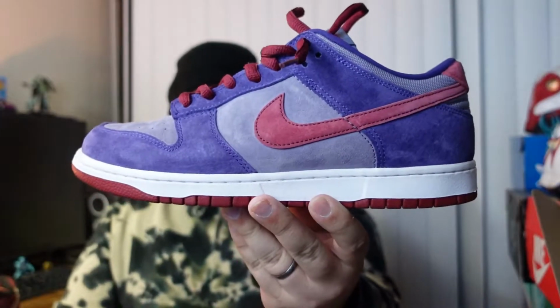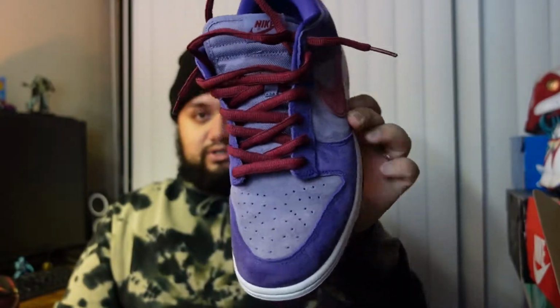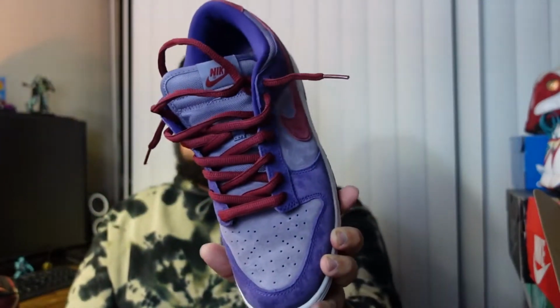The next sneaker we're going to go through is going to be one of my favorite sneakers in my entire collection. It's going to be my Plums. I think the Plums are one of the prouder sneakers that I have in my collection. I actually did an oval lace swap here. So oval laces and they're burgundy. I love it. Even if you're getting a Dunk and not an SB, I think it should have an oval lace swap, in my opinion. Overall, I think these shoes are amazing.